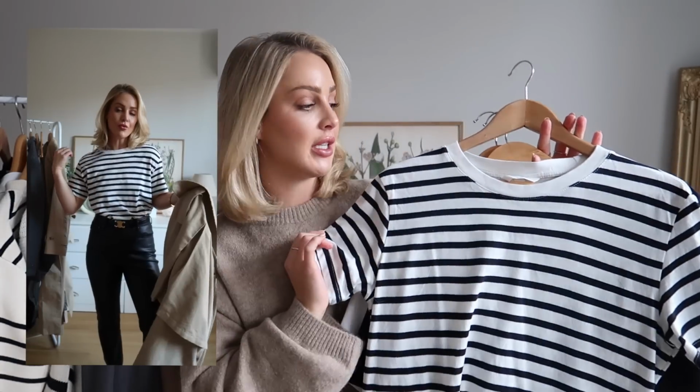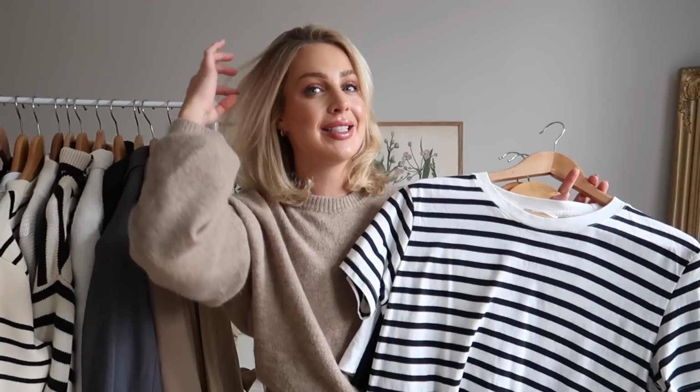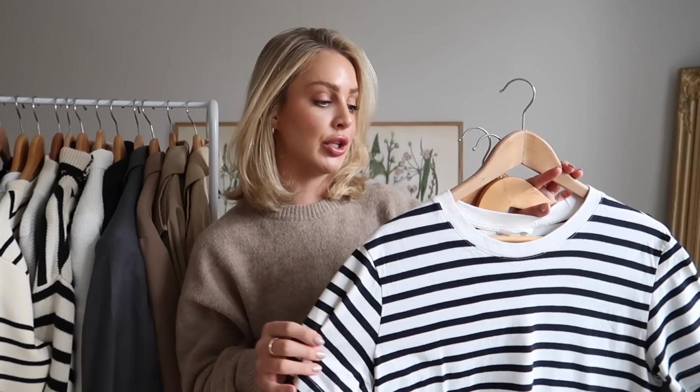And then I also have from Arket their striped t-shirt, and stripes are very much in right now. I'm loving it. It's definitely stripe season, and I think a striped t-shirt just gives a nod to that Parisian chic style, but also is definitely a good basic core in your wardrobe as well.